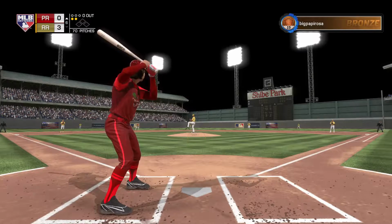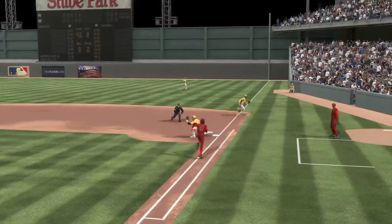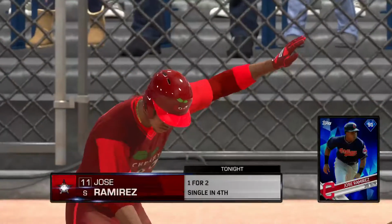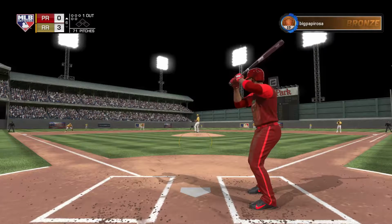The windup and the 0-2 pitch. Now a bunt attempt here. Bell has it. Throw to first gets him, so the leadoff man's retired here to begin the 6th. Digging in and looking for more, Jose Ramirez. 1 for 2 on his line so far in the game.